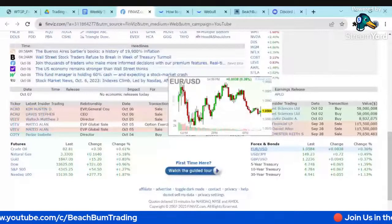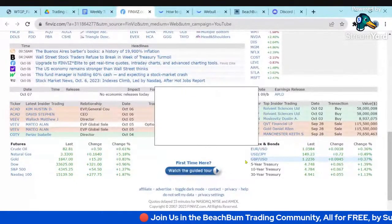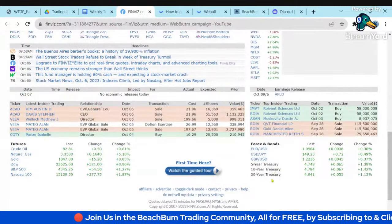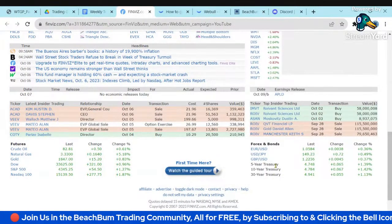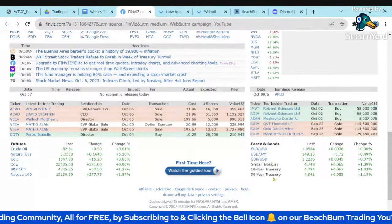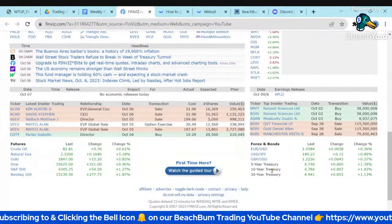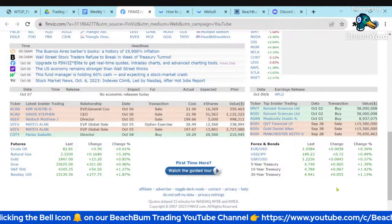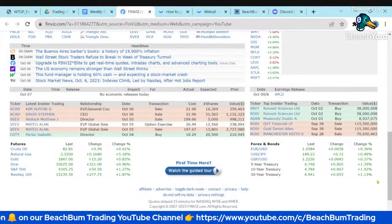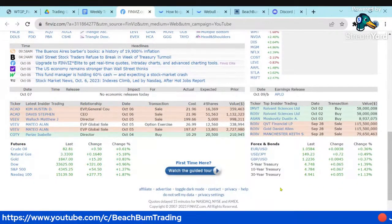It broke above 150 US dollars to Japanese yen and then declined slightly. This is interesting, as this part of the yield curve is now de-inverted. It's no longer inverted, at least the longer end of the yield curve and bonds. Although we saw a pretty strong push up in bonds throughout the week. There was a short reprieve, I think, on Thursday, but this is interesting.